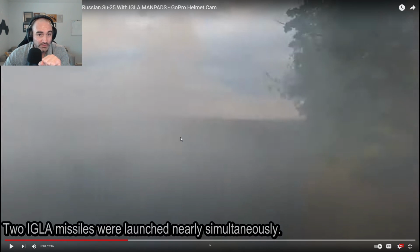But as we've seen in previous videos, especially these Iglas are pretty budget weapons. So they cost not that much, probably in the tens of thousands of dollars. Let's say $100,000 at the high end, and an Su-25 is, let's say, $25 million. Plus, it's way easier for Ukraine to backfill an expended Manpad system than it is for Russia to backfill a destroyed Su-25. So it's worth it to throw 25, 50, 100 Manpads to get down one Russian aircraft. You still come out financially on top.